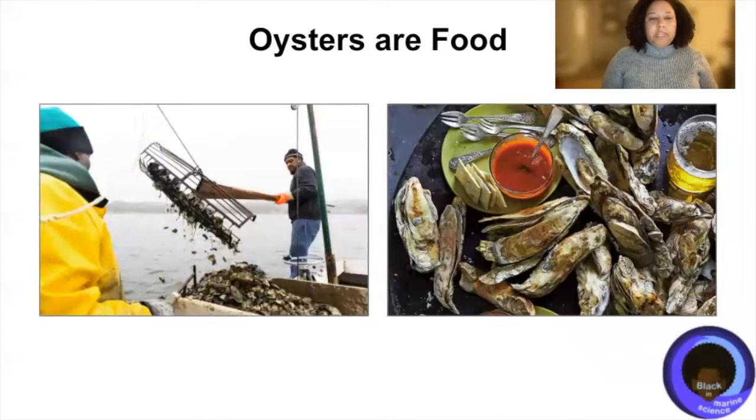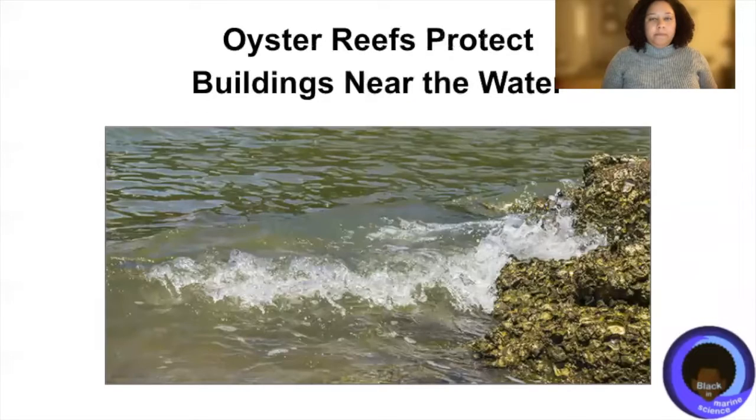Many people eat oysters and make money by removing oysters from the water to sell as food. Oyster reefs also slow down water and waves so that they can't reach buildings and homes near the water.